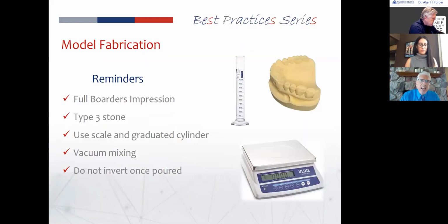And just as a reminder, when you're doing your models, this is a lot about accuracy. You're going to see in some cases that we really are putting in implants. I won't say we're splitting hairs, but we're really squeezing implants in between vital anatomy and landmarks. So accuracy is very important. So if you're doing your own model work, it's very good to go back to old school and use the graduate and measure things, and so forth.